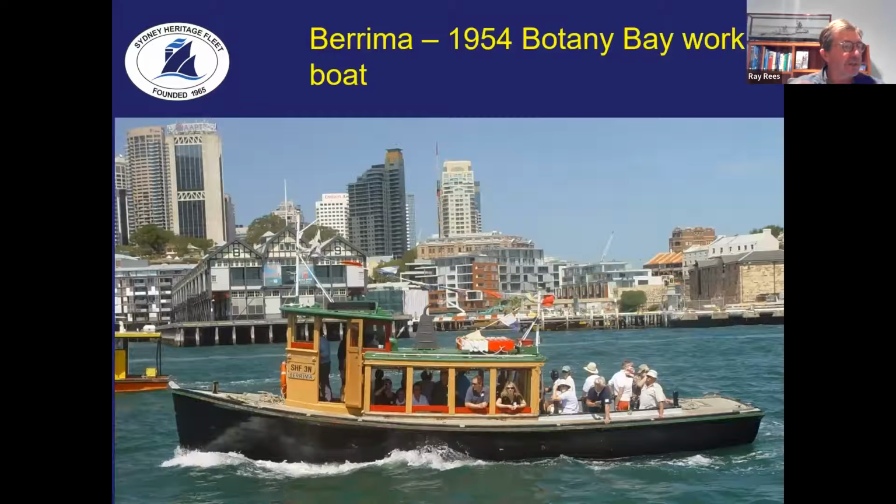Also, we got the Berrima. Now, Berrima was a 1954 Botany Bay workboat. So back in the day, she was built at La Perouse for the Australian Oil Company, oil refinery, which is now Caltex, and she was a regular sight on Botany Bay.